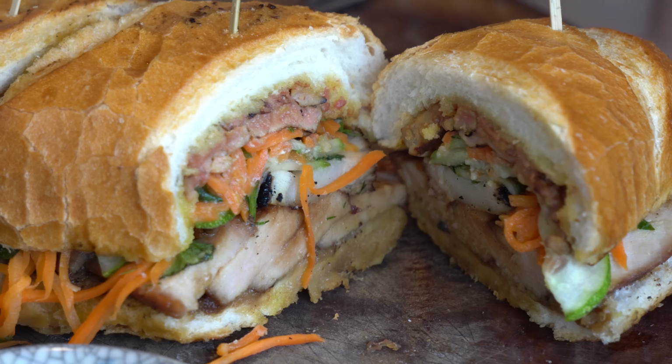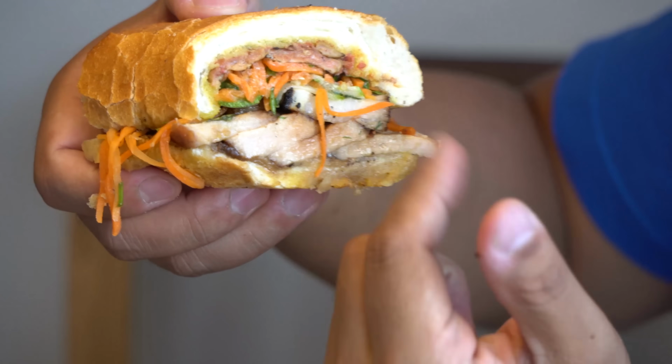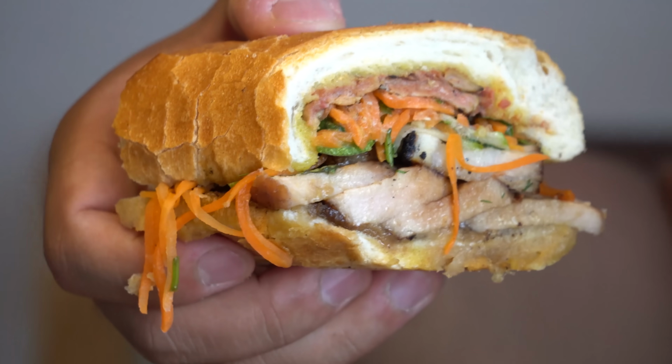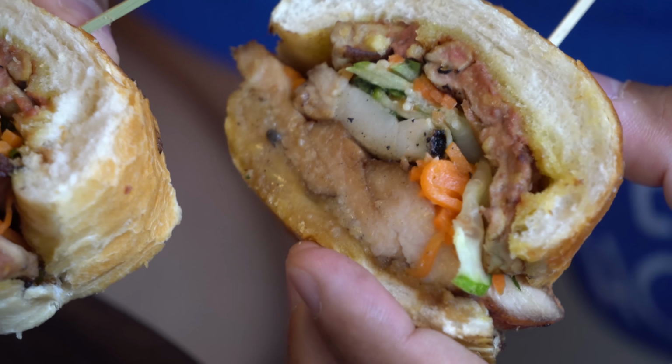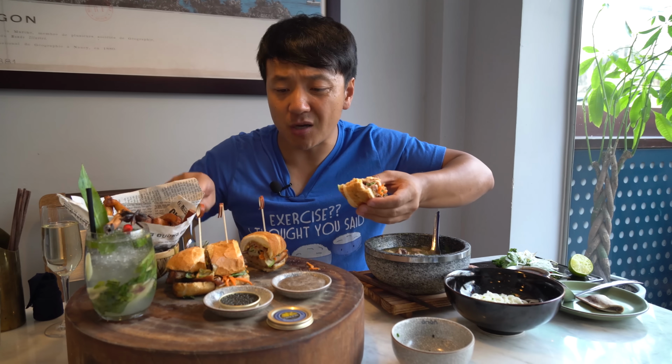This thing still retains a lot of the characteristics of a traditional bami. The bread, crispy on the outside, tender on the inside. The crunchy sweet vegetables, big pieces of pork. But this one is just so much more smoky and buttery. Also, huge truffle flavors here. And there's a couple of different sauces that come with this.